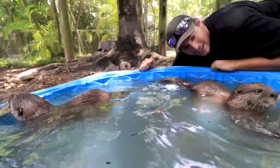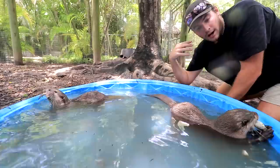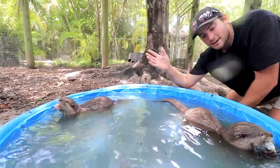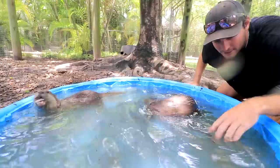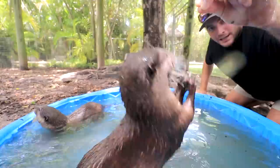Now, they aren't able to fully chase them around and really swim and get that workout with them just being in this small pool. So what I'm doing is draining their pond because it's a little bit dirty. I'm gonna drain it, and when it fills back up, we're gonna put the rest of the fish into there so you can see just how they hunt as if they're in the wild. But I think they're enjoying their fish treats in here. I mean, poor little guy there. Hey, you want your fish? He's like, where? Oh, it's right here. Please give me that. Thank you. Thank you very much. Hi, cute little guys.